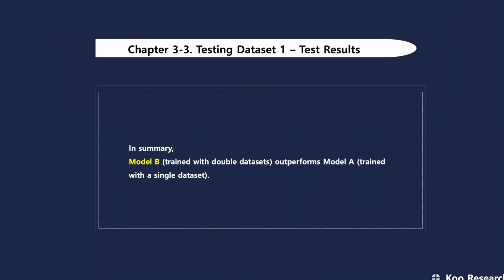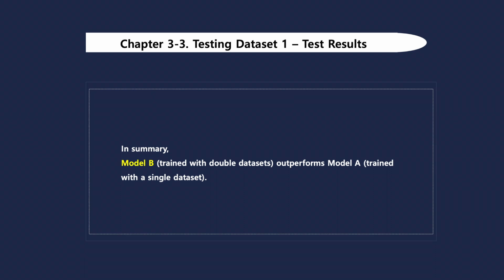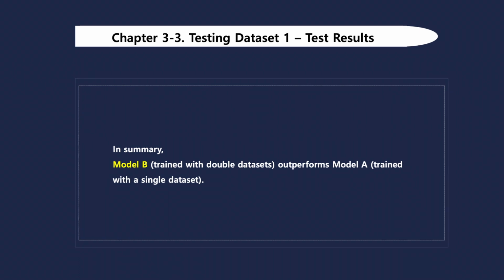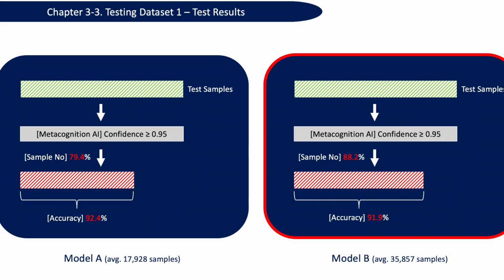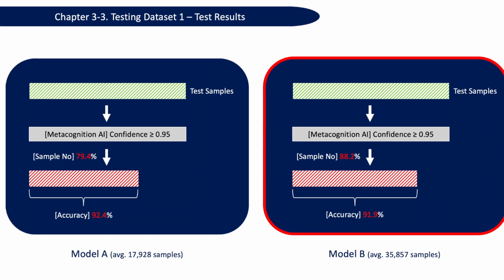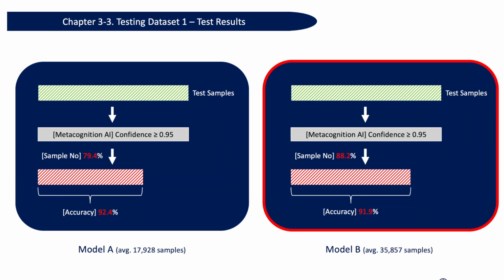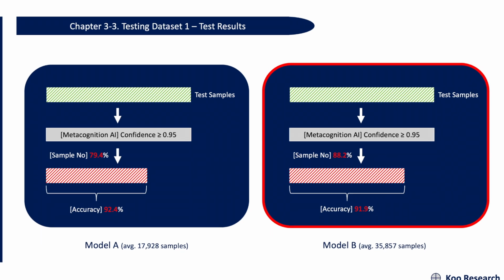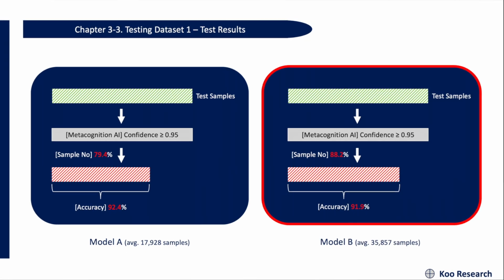Chapter 3-3. Testing Dataset 1 Test Results. In summary, Model B, trained with double datasets, outperforms Model A, trained with a single dataset. As shown in this figure, Model B gathers a higher proportion of samples, 88.2%, compared to Model A, 79.4%. However, Model B's prediction accuracy for the selected samples is 91.9%, slightly lower than Model A's average accuracy of 92.4%.